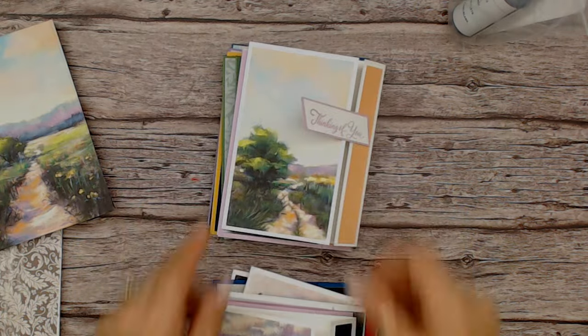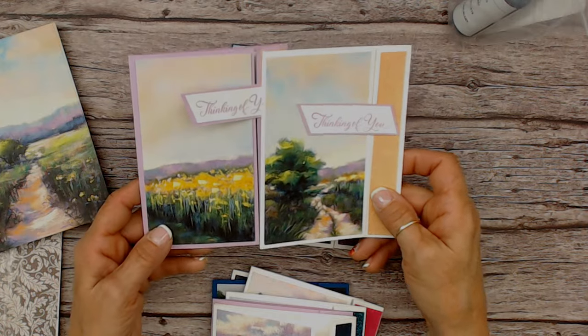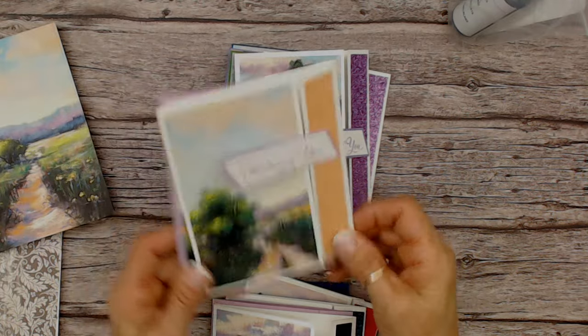Here's another one. So all of it's kind of like an oil painting. Stampin' Up shared a video with that. I cannot remember if it was oil or pastel. Beautiful, those paintings. So this is the glitter paper too.